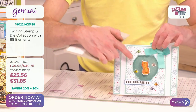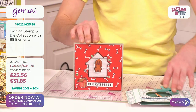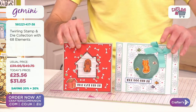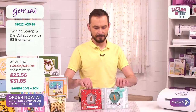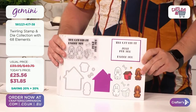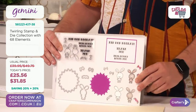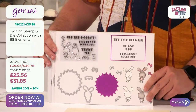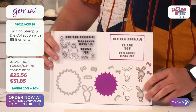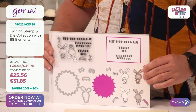Now, the cat, I know you get the fishbowl, the dog, you get the doghouse, and the ones that you'll show, Joe, is you get all the coordinated dies for the spinner, don't you? Indeed, and I love that you get a different shaped aperture, which has been specifically selected for the character. So you've got the dog in the doghouse there. You've then got that bunny rabbit there with the gorgeous floppy ears. You are getting the stamps that you need as well. So the character, the sentiments and the embellishments in there.